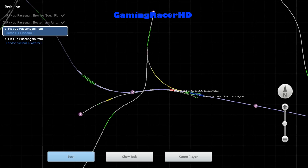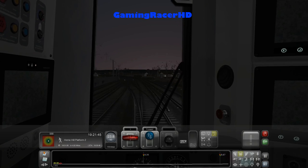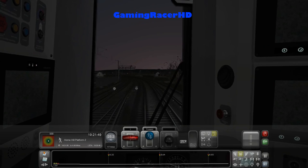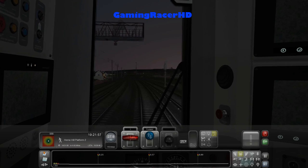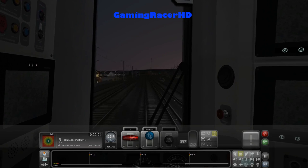Believe it or not, I have already played this scenario and I did pass a red signal, and unfortunately it did cancel the scenario for me. Even though there is a checkbox in the game options where you can untick the option where it says game ends when you pass a red signal, or signal in danger, that doesn't seem to be working in this scenario for some reason. Bit of a shame.